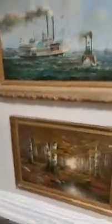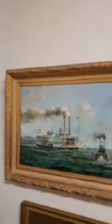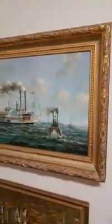A lot of people in today were looking at the Robert Sanders painting of the Big Wheel. It's really just a well done, newer painting, but very well done and a great type of image. For the artwork, these are some of the more interesting things in the auction.